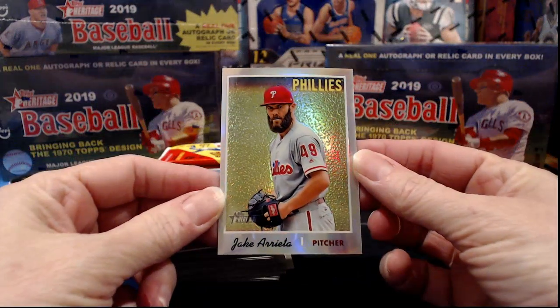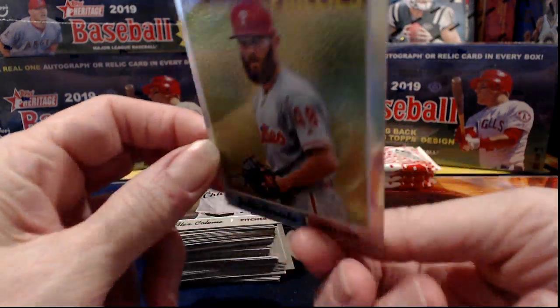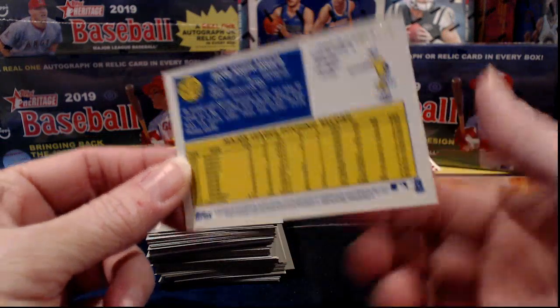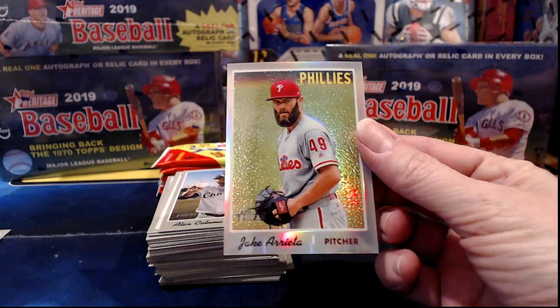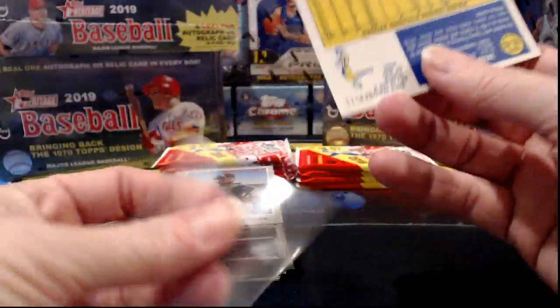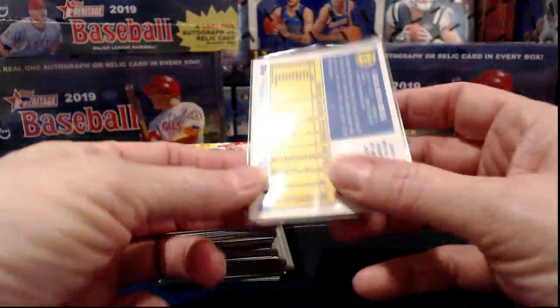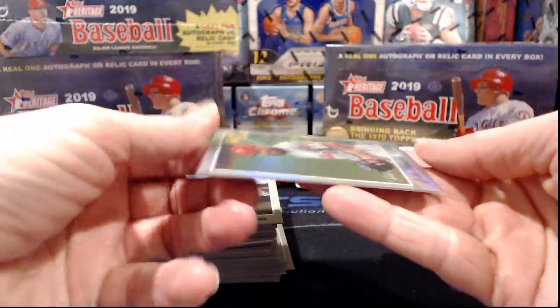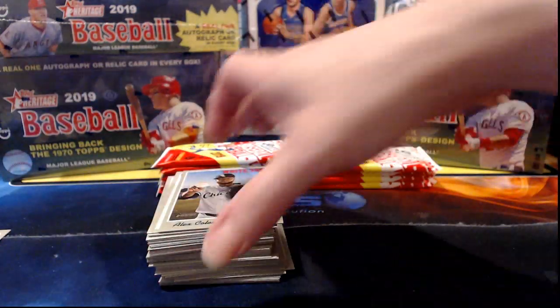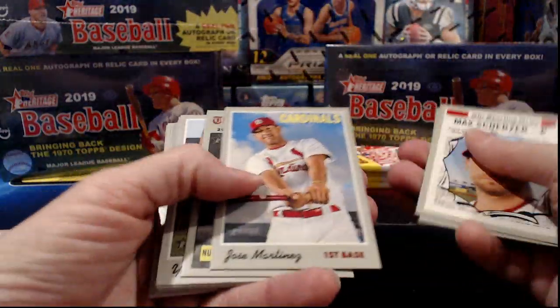Okay, so this is a chrome parallel. Some of them refract, some of them don't. This one obviously does refract, which means it's numbered to 570. Now, if we find some of these chrome parallels that do not refract, they are numbered to 999. You'll note that it does have a little bit of curvature to it, which is something that tends to happen when we find cards with that type of coating on them.